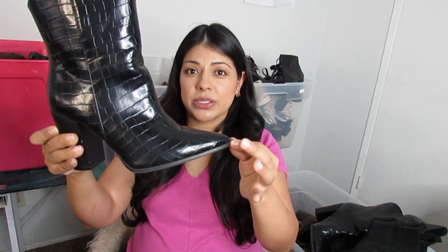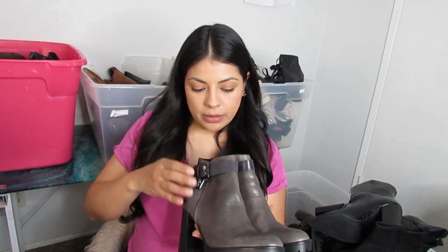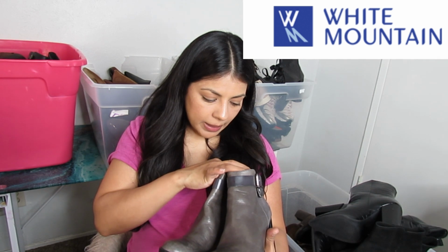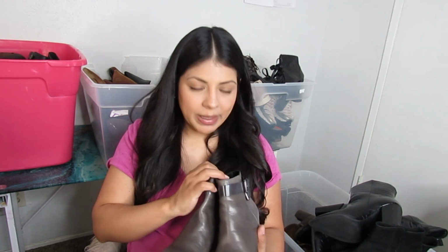That's an added bonus. And they have the pointed toe as well, which I feel is also something extra. These here are by a brand called White Mountain. Let me see if I can, yeah, it's in the insole. I won't be able to show you, but it's actually a brand called Summit. I think that's what it says, Summit by White Mountain.